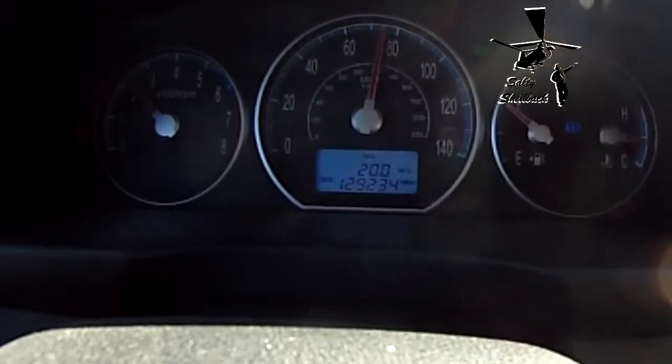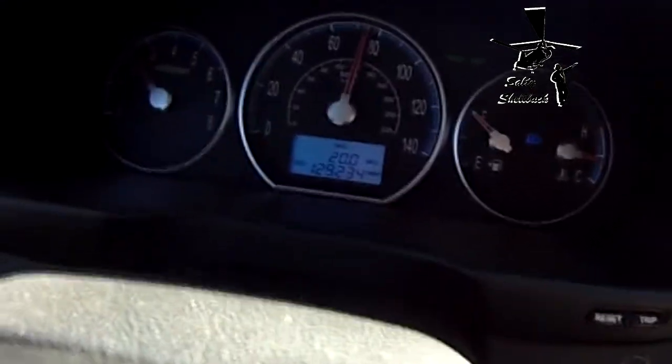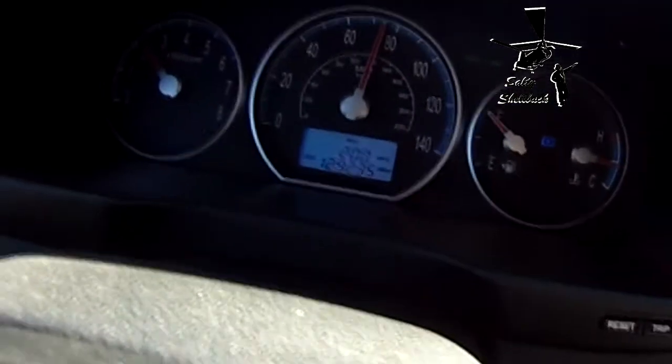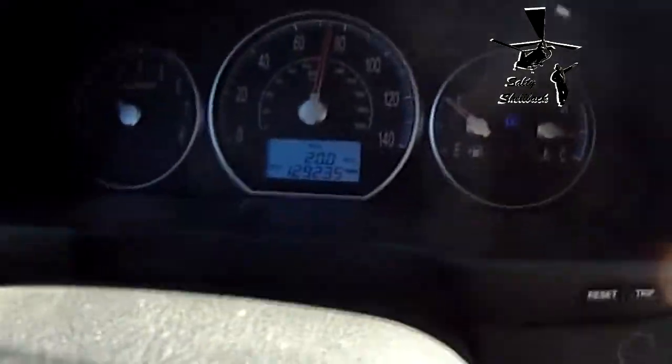So a whole tank's worth of gas. Oh, now it hit 20. So I'm 0.5 miles per gallon average better than before I used it. So it's looking promising, that's what, a 2.5% increase, anecdotally. So we'll see at the end of this tank what it ends up being.